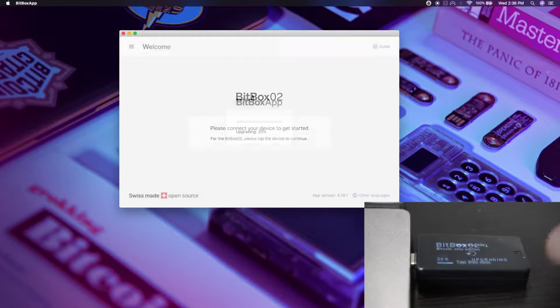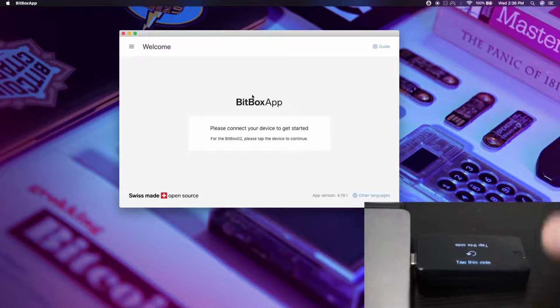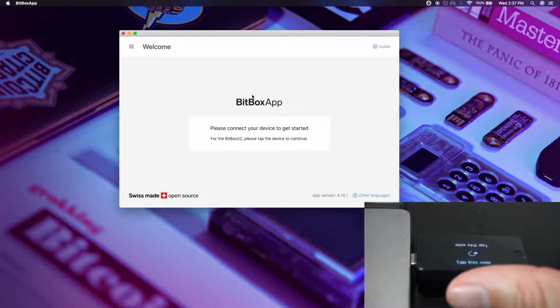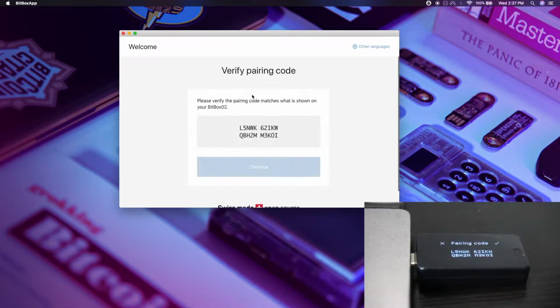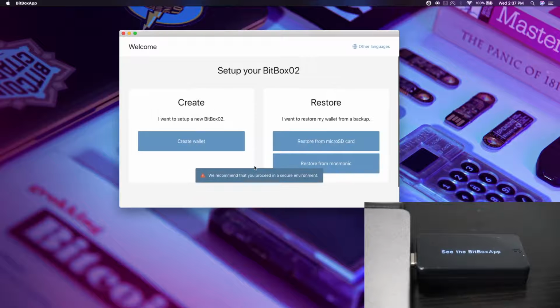All right, once your upgrade is complete, you just tap the side depending on the orientation, because you may be plugged into either side of your computer. So I just tap the bottom and I can see I'm now correctly oriented. At this point, you're going to take a look at the pairing code on the device and contrast it with the one on the screen. It should be the same, and if so, then you just tap the little check mark here on the top and hit continue in the app.